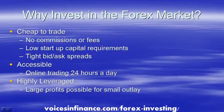So why invest in the Forex market in the first place? Well, first of all, it's very cheap to trade. There are no commissions necessary. You don't have to pay commissions or fees to your broker or to your dealer.